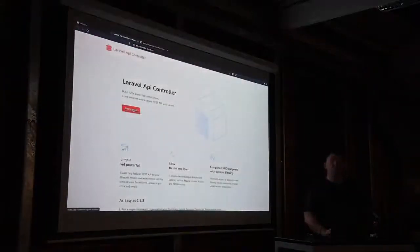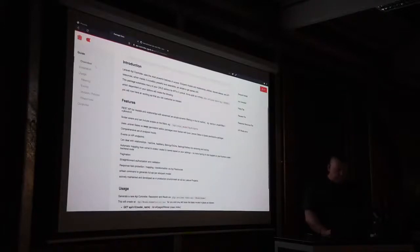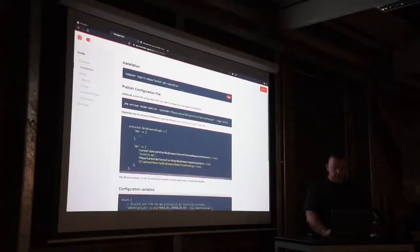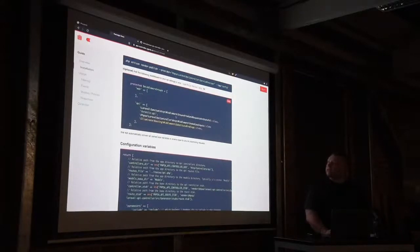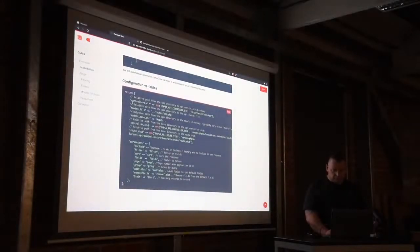Documentation, which is still in progress but has been evolving, goes through what it can offer and the installation. So it's a composer installation, publishing your configuration file if you want to, with a single middleware that is added to the global API middlewares. In your configuration, you can set where your controllers, your routes, and models are. The models setting is for Laravel compatibility between 5, 6, 7, and 8. This package was started on Laravel 5, so it is compatible from 5 all the way through. Routes and the parameters I will cover shortly.